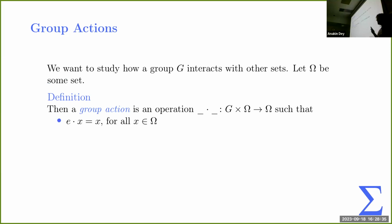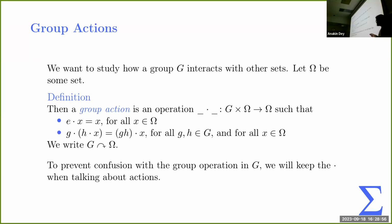So the identity did nothing in the group, and so I'm going to want the identity to do nothing for my action. If I let an identity element act on some element in omega, I just want to get that element back. So identities still behave like identities. And then I also get this associativity thing, where if I let H act on X and then let G act on the result of that, that's the same thing as multiplying G and H and letting that act on X.